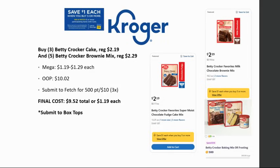I wouldn't necessarily go out of my way to buy a ton of cakes or brownies just to hit this threshold of $10. But if you are buying it, I would go ahead and submit your receipt to Fetch so you can maybe accumulate to that point. But some people make a lot of cakes or brownies, so I did put together a scenario just in case you're interested. Again, if you're going to buy this many boxes, just look at the expiration dates and make sure that you have a while to use them.